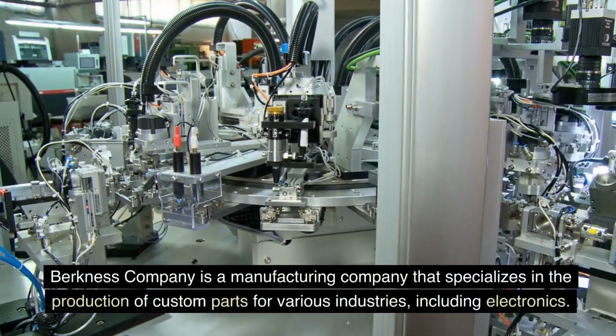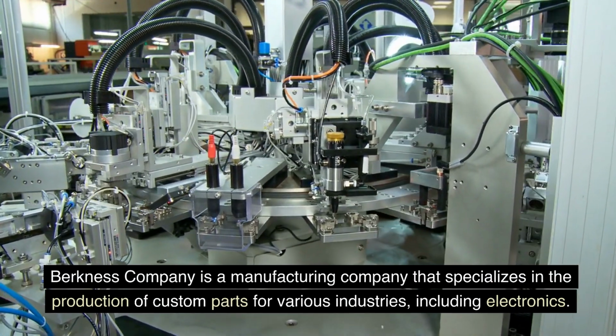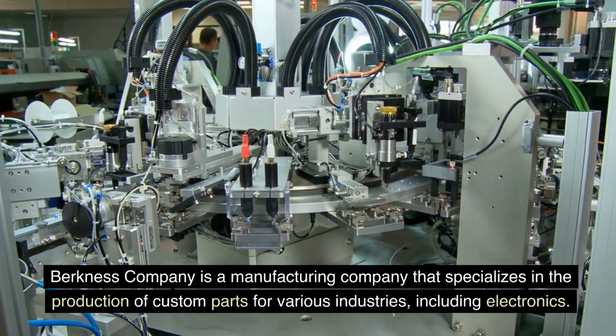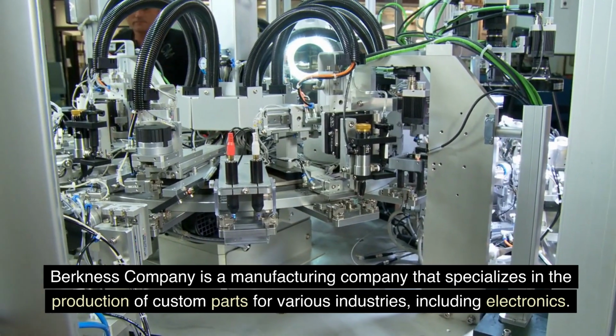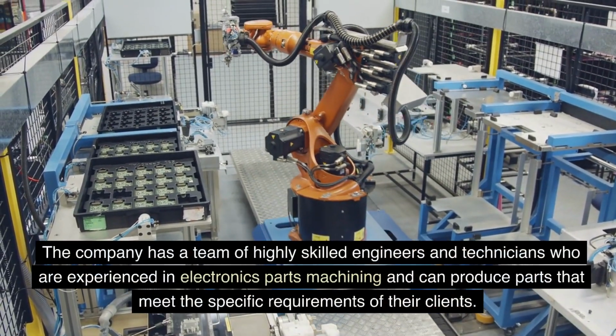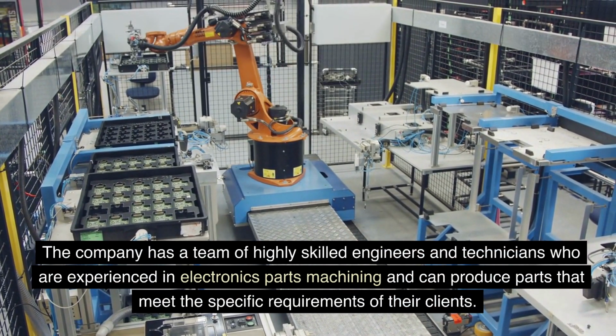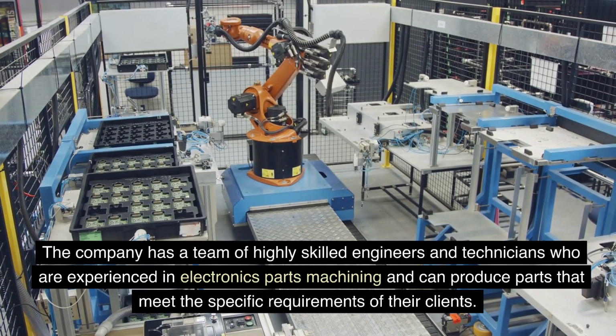Berkness Company is a manufacturing company that specializes in the production of custom parts for various industries, including electronics. The company has a team of highly skilled engineers and technicians who are experienced in electronics parts machining and can produce parts that meet the specific requirements of their clients.